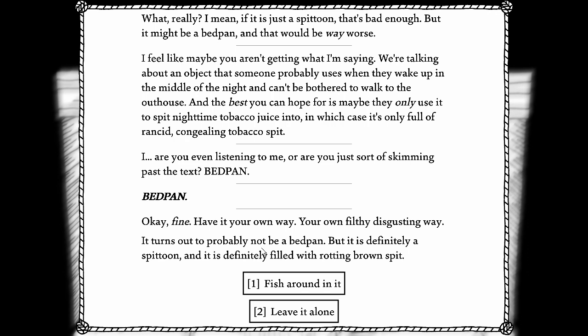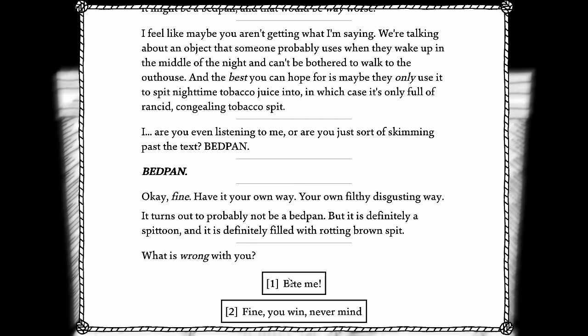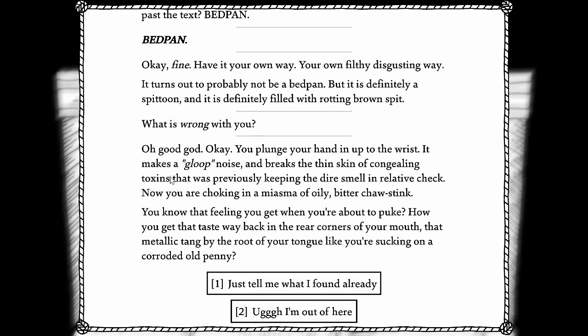It turns out to probably not be a bedpan, but it's definitely a spittoon, and it's definitely filled with rotting brown spit. Fish around in it! What is wrong with you? Bite me! Oh, good God. Okay, you plunge your hand in up to the wrist, it makes a gloop noise and breaks the thin skin of congealing toxins that was previously keeping the dire smell in relative check. Now you are choking in a miasma of oily, bitter chalk sting. You know that feeling when you're about to puke, how you get that taste way back in the rear corners of your mouth, that metallic tang in the root of your tongue, like you're sucking on a corroded penny?